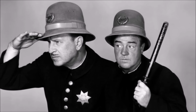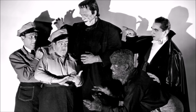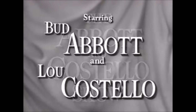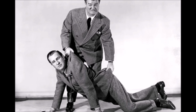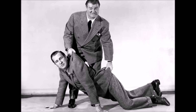Abbott and Costello's popularity continued into the 1950s when Universal merged the team's comedy talents with the studio's monster movie franchises. They also adapted their act for the new medium of television. The laughs continued until 1957 when Bud and Lou officially dissolved their partnership. Both comics continued to work with other partners, but never enjoyed the success of earlier days.